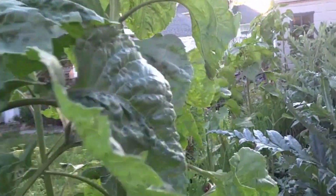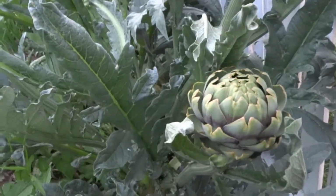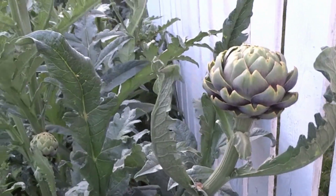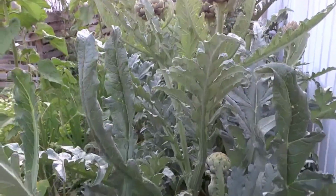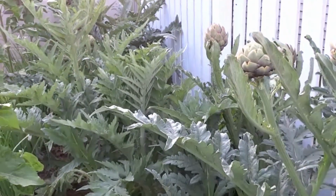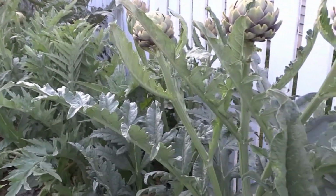Okay, so since we're back here, we're gonna just come right back here to the back and look at the artichokes. Here's the artichokes. We have been eating the artichokes, and I'm gonna have to find some new recipes because my family has said no more steamed artichokes. We need something else. Can you see how many are on there? Just by looking, I can see about 20 right now.